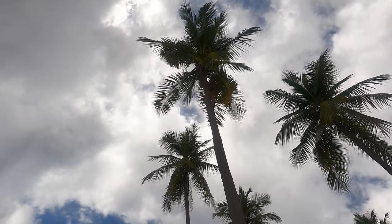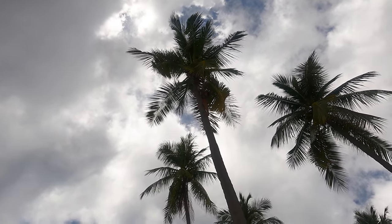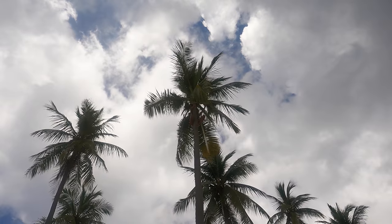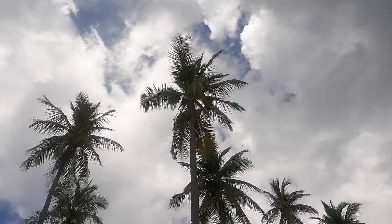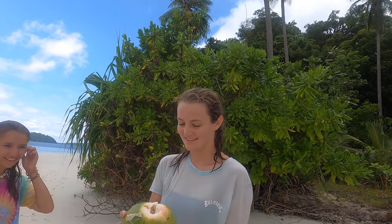When you get to the top, that is the hardest part for me because you have to try and hold on and get the coconuts off at the same time. To get the coconuts off, you have to twist them until they come loose, or you can bring a knife up and chop them, which is easier. But it is worth it with a delicious drink at the end.